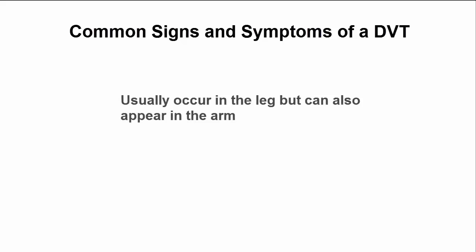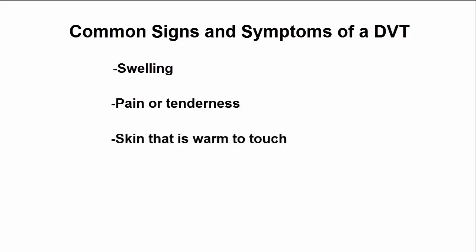Let's start with the signs and symptoms of a DVT specifically. These signs and symptoms usually occur in the leg, but can also appear in the arm. They include, but are not limited to, swelling, pain or tenderness not caused by an injury, skin that is warm to touch, redness of the skin. Contact your doctor as soon as possible if you experience any of these symptoms.